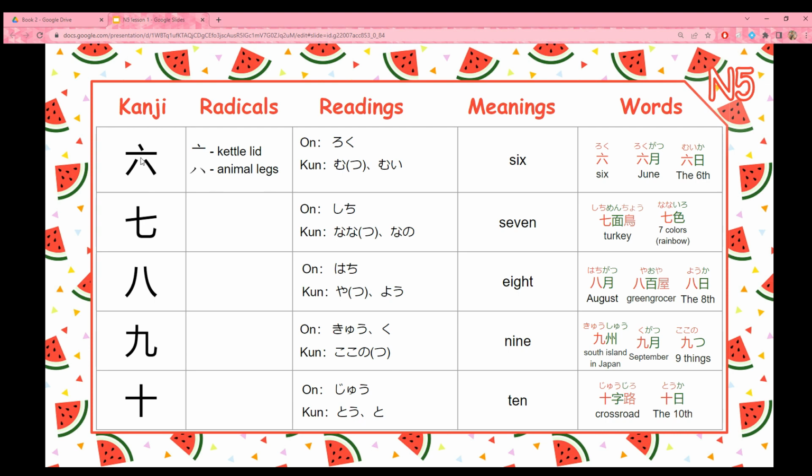Here's another example on your next 5 kanji. For the number 6, we have a kettle lid, and that is a universal radical. While these down here, the animal legs, come from Remembering the Kanji. So we have human legs and animal legs. It does help when you have very similar kanji, and the only difference between them is that one uses human legs and one uses animal legs. This is very useful for distinguishing between them.